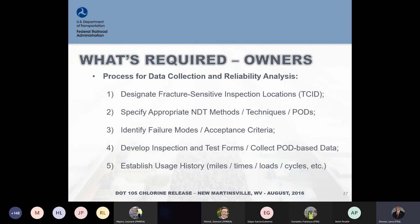What are some of the steps for the data collection and reliability analysis? Well, one, the owners must designate the fracture sensitive inspection locations. That's also shown on the new TCID templates, isn't it? Two, specify the appropriate NDT methods and techniques and PODs. This is what the owner is required to do. The owner in this case may select PODs that the tank car facility has demonstrated they can meet. This all depends on the owner's risk appetite. If the owner wants to select a very low POD, that's up to them. But if one tank car fails and creates a hazmat release in an incident, FRA will be on your doorstep asking to demonstrate why the other cars shouldn't be welded to the rails.